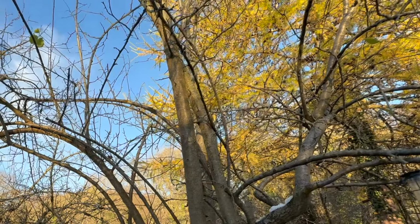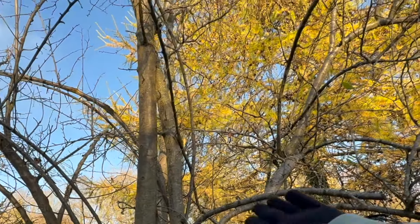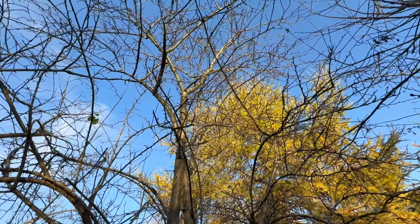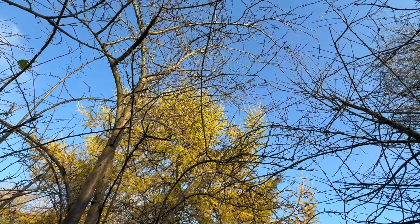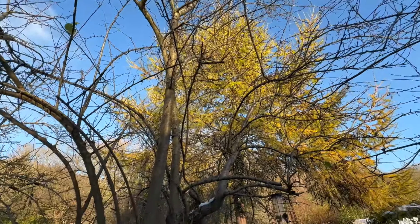I'll probably cut out this one as well because it's rubbing on this main stem, and take the crown off as well, just to bring the canopy down a little bit lower, because I can't reach the fruits at the top, and the pigeons just sit up there and eat all of the blossom off them anyway. So yeah, it just blocks out quite a bit of light up there. It can be brought down quite a lot, I think.